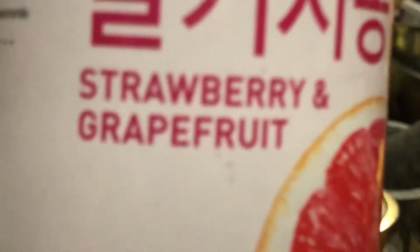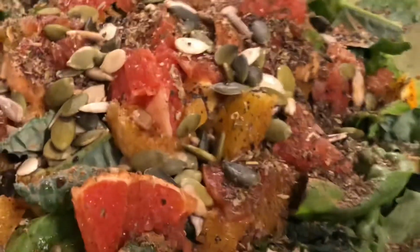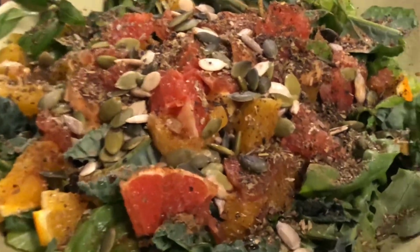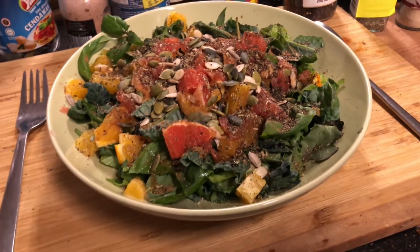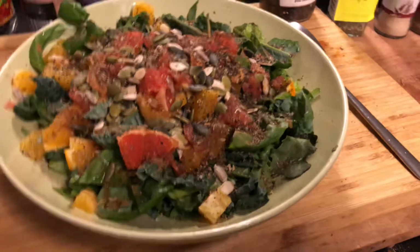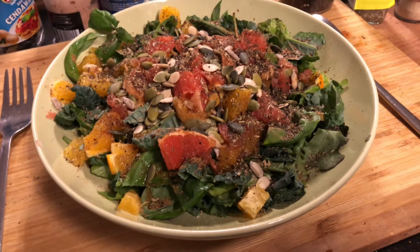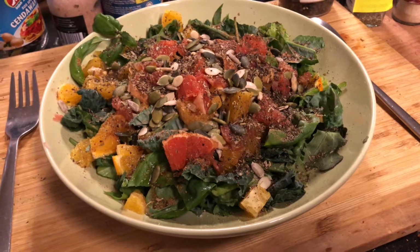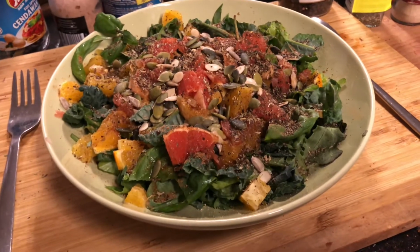Okay, and as I mentioned earlier, I put a little bit of this strawberry and grapefruit Korean fruit vinegar. The acetic acid in vinegar helps you absorb the nitrates from green vegetables, so it's important you do that. And green vegetables, of course, leafy green vegetables, the darker the better, are an important source of vitamin K2, which is essential for the absorption of vitamin D3. Okay, so it's important to take the D3 out of the blood into your bones. Okay, that's a story.